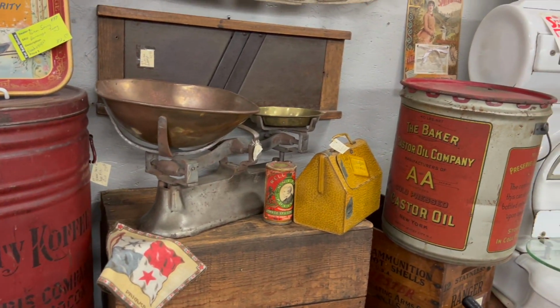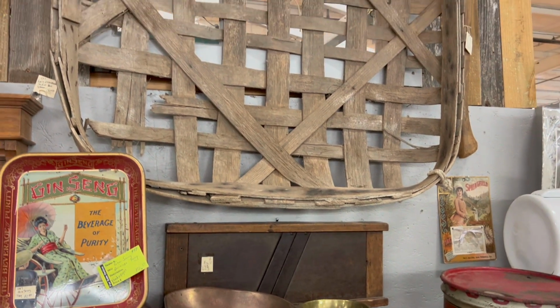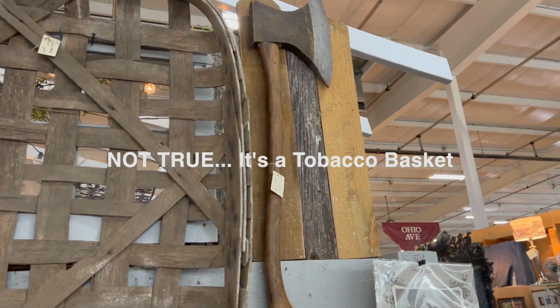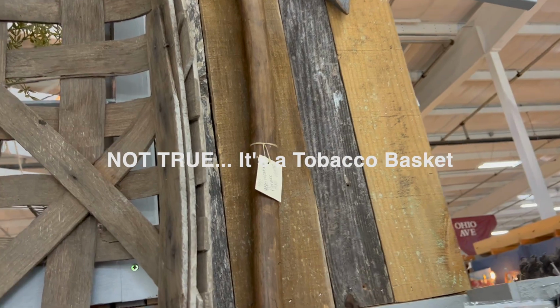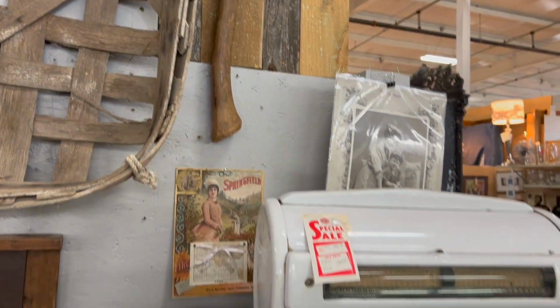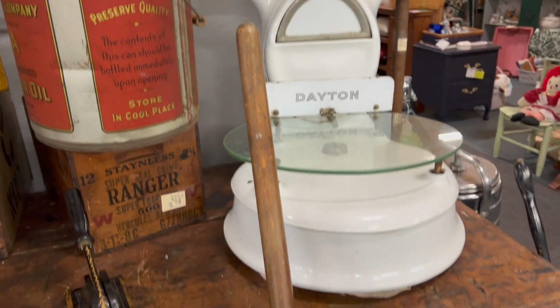I love old scales. That one has a cool copper bowl on it. Oh yeah, those are those weaving baskets they use when they were doing the hay or whatever. They would toss it up and thrashing. That's what it's called, right? Thrashing basket. Okay. I did think this axe would look cool above a fireplace or something. It was kind of a cool shape. Who decorates with axes above fireplaces?